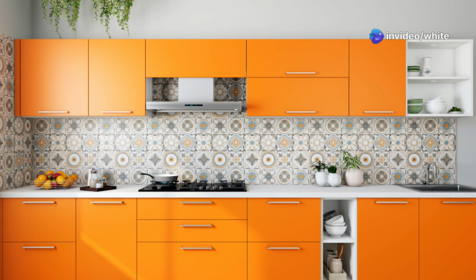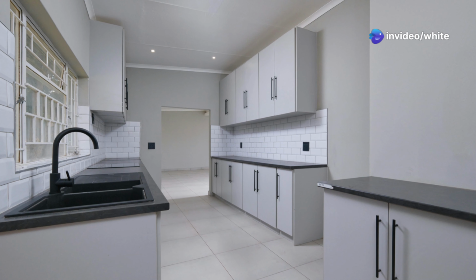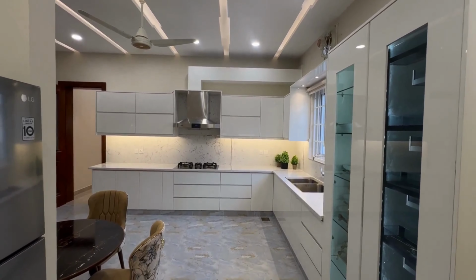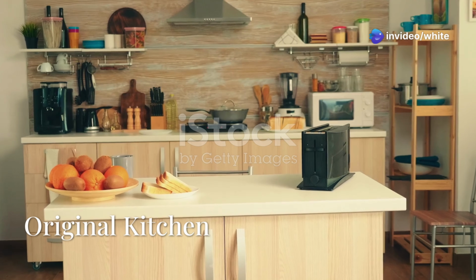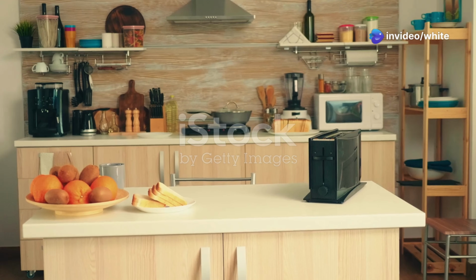Let's face it, kitchen renovations can be expensive, but we wanted to create a space that felt brand new, without draining our bank account. So we focused on smart upgrades, repurposed materials, and a lot of DIY spirit. Here's where we started. This kitchen was functional, but far from fabulous. Our goal? Make it stylish, inviting, and above all, affordable.